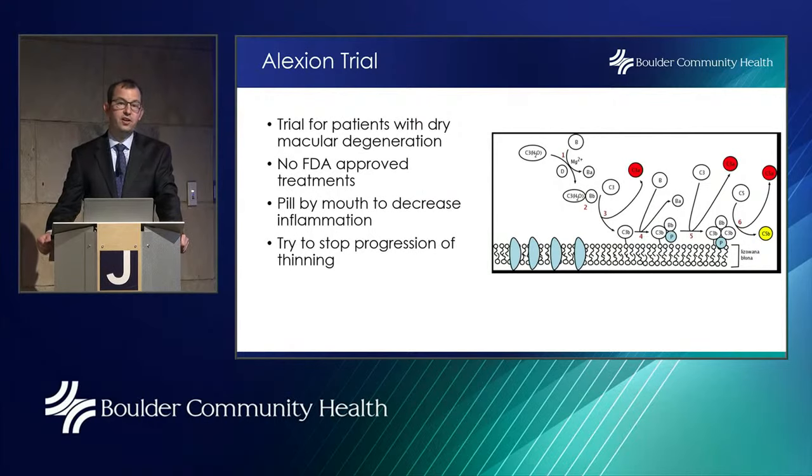The last trial, which is very exciting for patients, is a trial for dry macular degeneration, for which there really are no great treatments. And what this is, is a pill taken by mouth to decrease inflammation. One of the new understandings of the dry form of macular degeneration over the last few years is it seems there's a large inflammatory component involved in the progression of dry macular degeneration. And the thought is if we're able to intervene and decrease the inflammation inside the eye, we could perhaps decrease the progression of macular degeneration and try to stop that thinning which occurs and which is so devastating to patients.